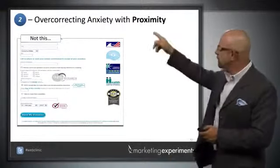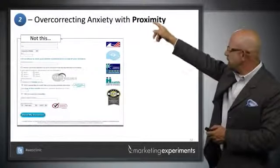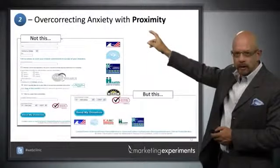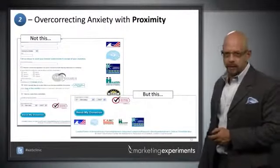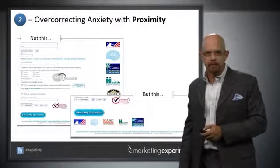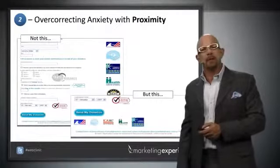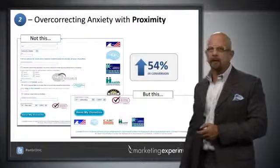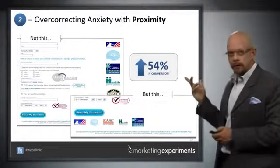In this case, notice the difference. See the place on the page where all those wonderful indicators are? Now look at the difference. Now they're right beneath the button. It's not even that great a button. But what's the result? A 54% increase in conversion.